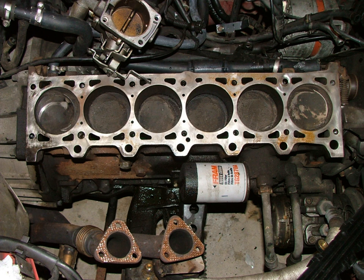The first inline six was produced by Spyker in 1903. By 1909, there were about 80 manufacturers using it, 62 in Britain alone, including Derrick, Delaunay-Belleville, Vertex, MMC, White & Poppe, Mutel, and Ford.